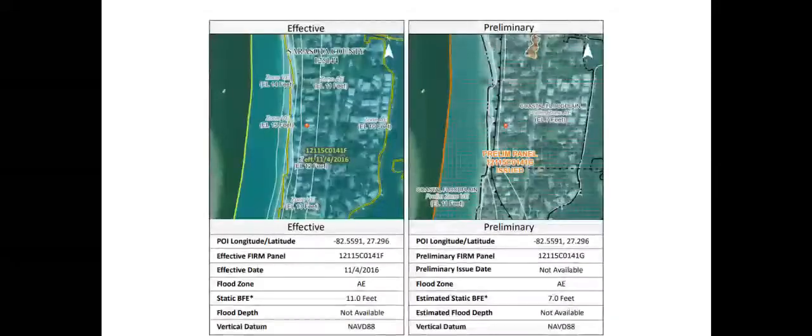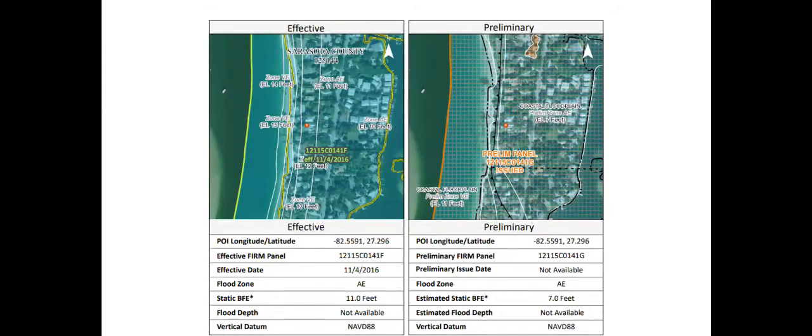And basically what it looks like is you'll see a report here. The left side shows you the current flood map. In this case, we see a house that is an AE 11-foot base flood elevation. On the right side, we see that it's going down to a 7-foot base flood elevation. All else being equal, that could easily be a rate from $1,400 to $400 per year. In this case, this was done for a listing, to show where things are headed from a risk standpoint.